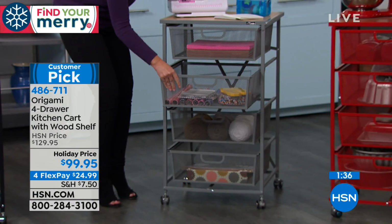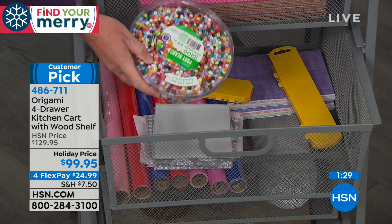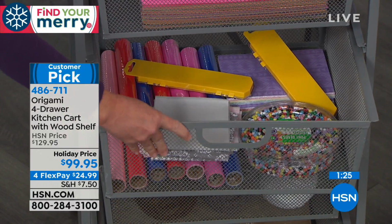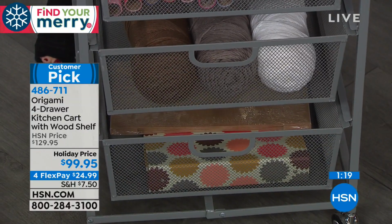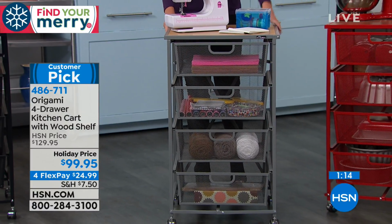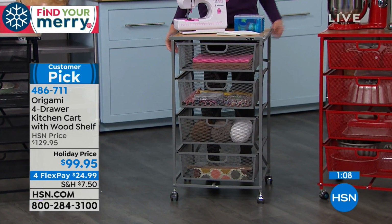For crafters, I love that you buy stuff like beads or anything with sequins, and if you open it and ruin the packaging, it can stay here because you've got that fine mesh. Deep enough for all of your crafting needs, and now you can put your Cricut, your sewing machine, your big things on top here and just wheel this out if you're watching your favorite Christmas program or any fancy parades, and now everything is at your fingertips.